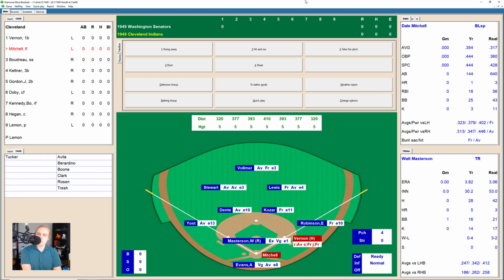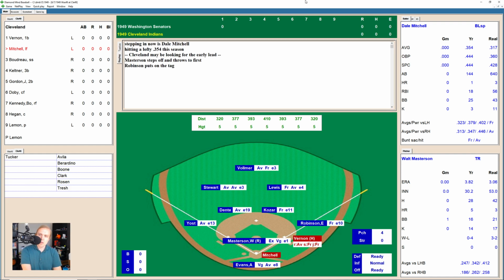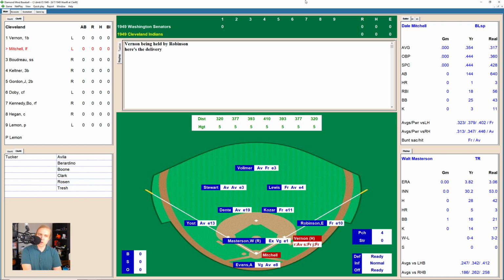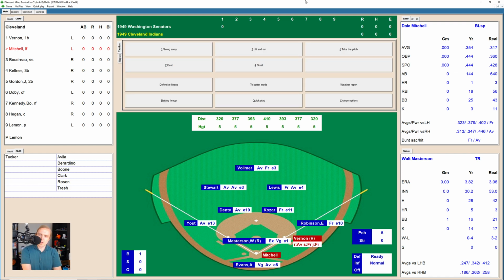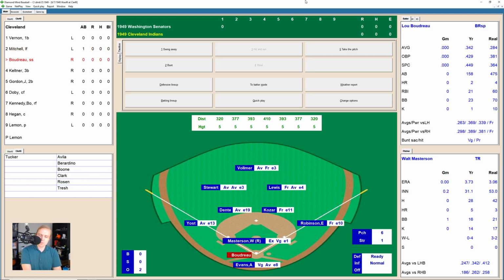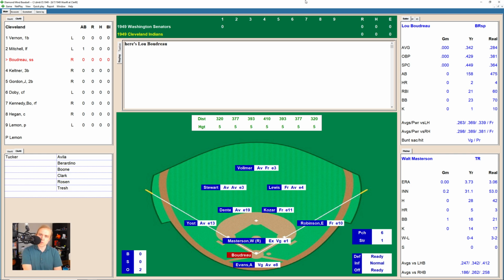And here comes Dale Mitchell, and the Indians are threatening already, and this game's barely started. Mitchell's hitting .354. It's a throwback to first, but we're not doing anything with Vernon. I'm not that crazy. There's a ball outside to Dale. 5 balls in a row, and it's a ground ball that's hit straight to short past Masterson. Dente grabs that, steps on the bag, on to first for the double play, and there's 2 out just like that. Here comes Lou Boudreau.